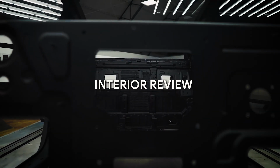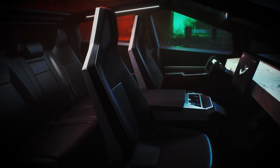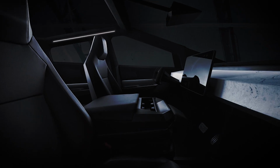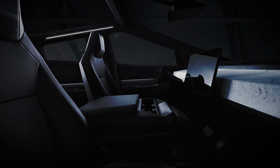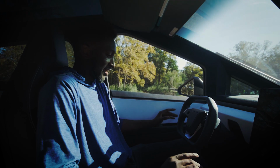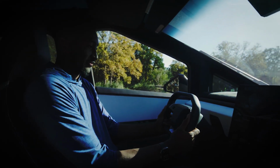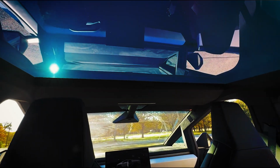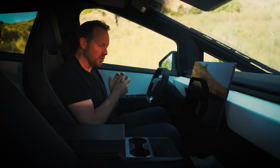Interior review. The interior of the Tesla Cybertruck presents an almost dungeon-like ambiance, and to be clear, that's not a compliment. Dominated by dark colors, devoid of physical controls, and defined by sharp lines, it creates a strikingly austere environment that yearns for a touch of warmth. Fortunately, an all-glass roof is expected to alleviate this, allowing ample light to counteract the otherwise stark atmosphere.